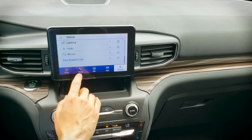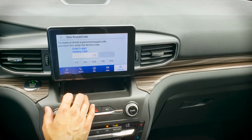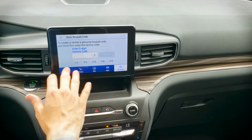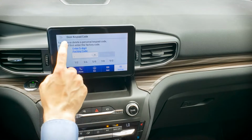And lastly, on the very bottom here, we've got our door keypad code. So you do have the ability to get into the vehicle without the key fob, and that's literally just going to be a button on this driver's side door. So a series of buttons there. There's a 5-digit factory code, and then you can add in other codes here. You can either add it in on the screen or outside on the actual keypad itself.